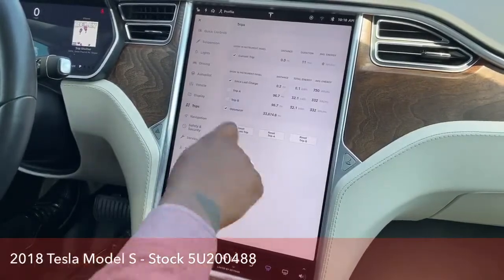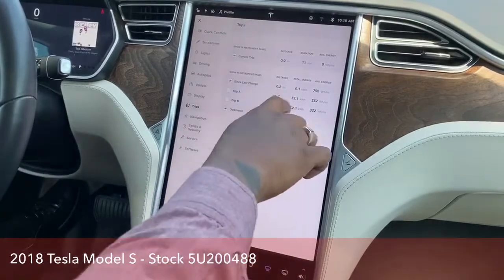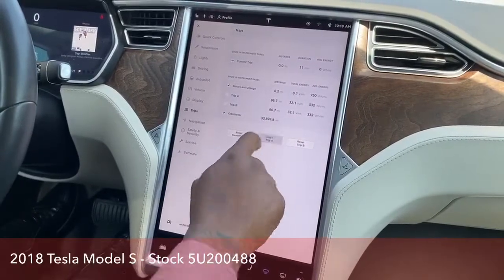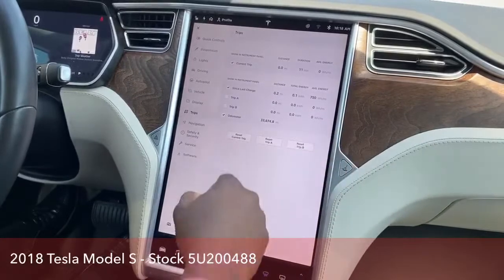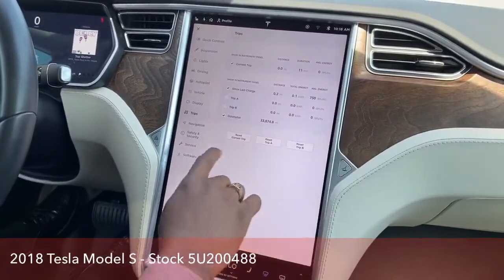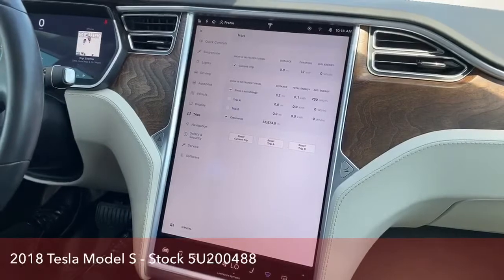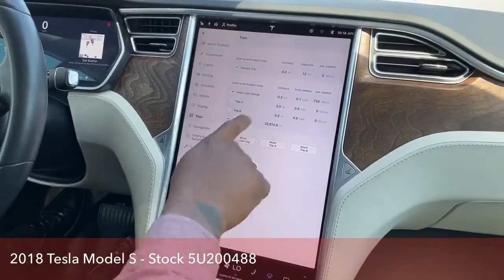Just to go over this quickly, you have all your trip stuff here. It shows you how many miles, how many watts you used on that and everything there. You can reset all, because of course all new drivers will have their own way of driving and trying to figure out the different trips. Right now on the odometer, we have 33,874 miles on this particular Tesla, so you know exactly how many miles you have on here.